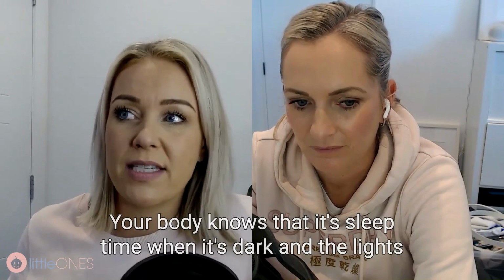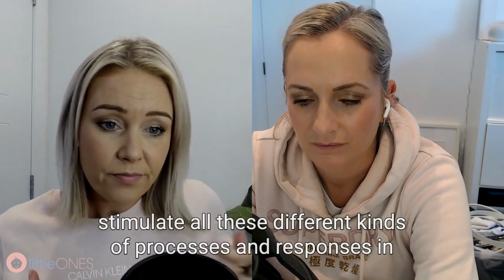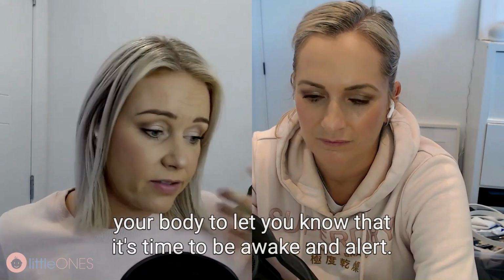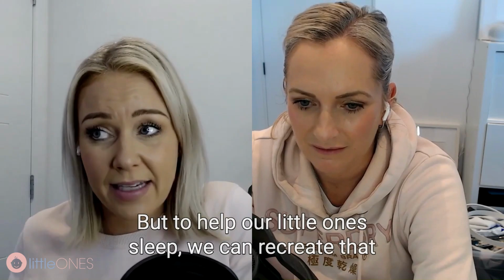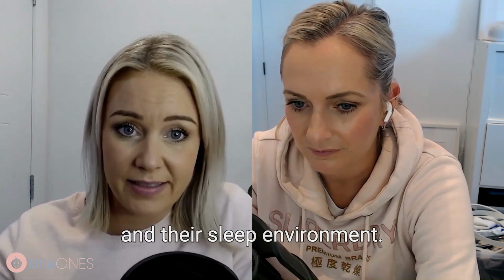Your body knows that it's sleep time when it's dark, and the light stimulates all these different kinds of processes and responses in your body to let you know that it's time to be awake and alert. It's actually super amazing and very fascinating. But to help our little ones sleep, we can recreate that in their sleep environment.